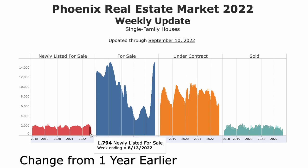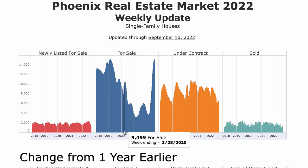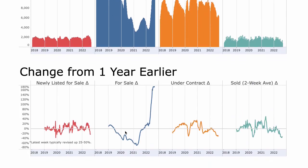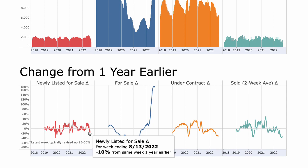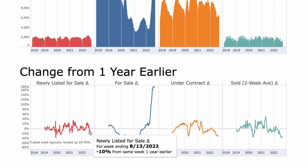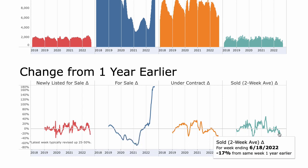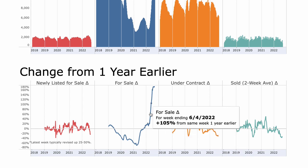Now what's happening is we're getting to the number of newly listed, which is kind of lowish. It used to be kind of above the year before. Now it's below the year before, but this is still low. So what we're seeing is this is leveling off because the number of homes hitting the market is leveling off. You can see more information on that here. I usually disregard the latest week because it gets revised up, but nevertheless, the number of homes hitting the market was higher than the year before. Now it's running lower than the year before, but nevertheless, the sales are still running a lot lower than the year before. The number for sale is leveling off.